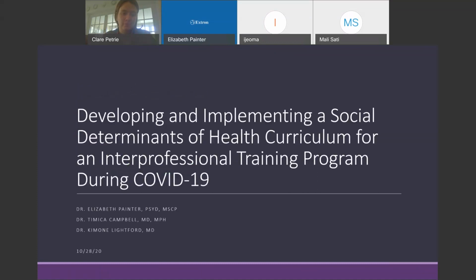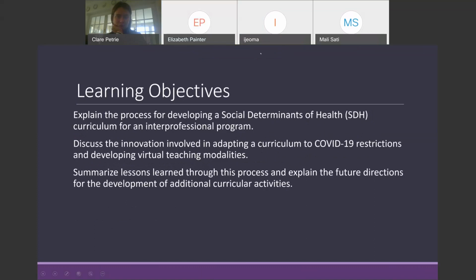What we'll be talking about today is developing and implementing a social determinants of health curriculum in our interprofessional training program, and of course, all during COVID-19. The objectives for this talk are to explain the process that we used to develop this curriculum, and to discuss the types of innovation we needed to adapt it to the COVID-19 restrictions. Then we'll talk about some of the lessons learned throughout this process and some of our future directions.